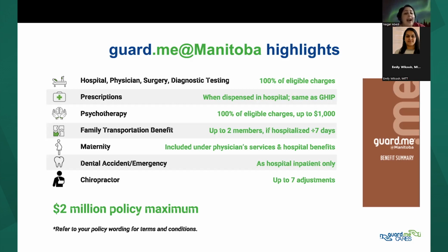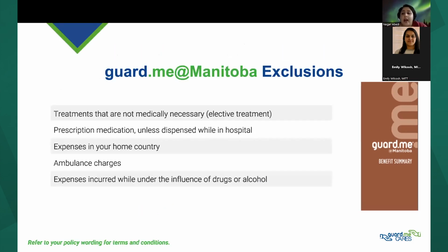And if you need to see a chiropractor for any reason, up to 7 adjustments may be covered too. So generally, all of the coverages are $2 million policy maximum. Of course, because your plan is similar to a government healthcare plan, there are some exclusions as well. Any treatments that are not medically necessary, like elective surgeries or elective treatments, for example, eye LASIK surgery, would not be covered. Prescription medication, unless you get them in a hospital, would not be covered.